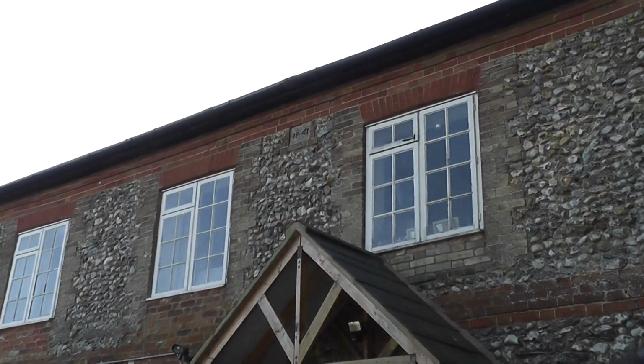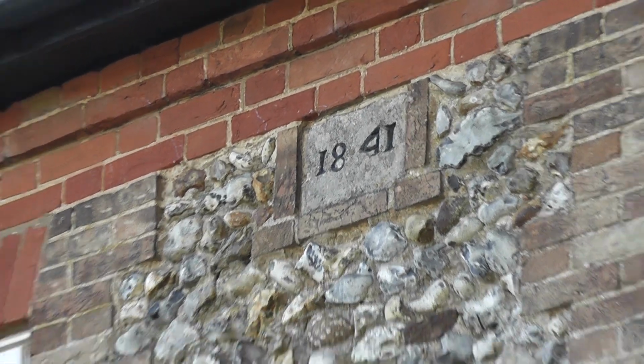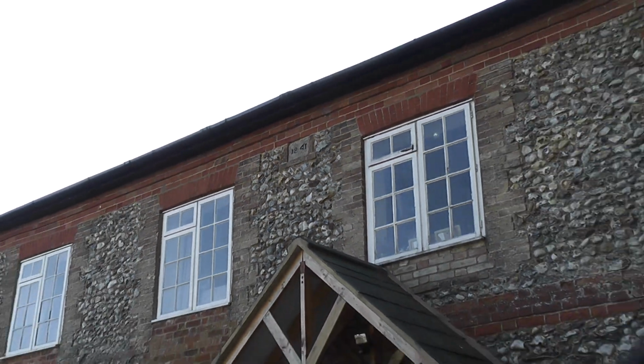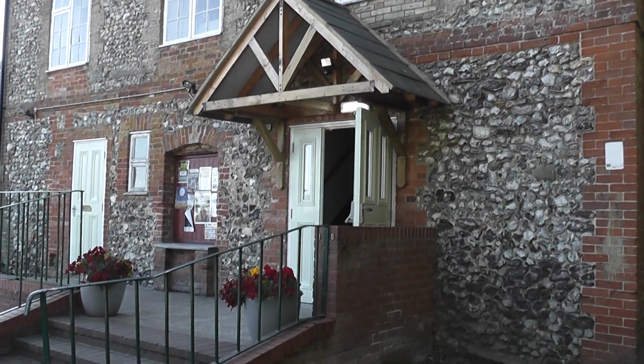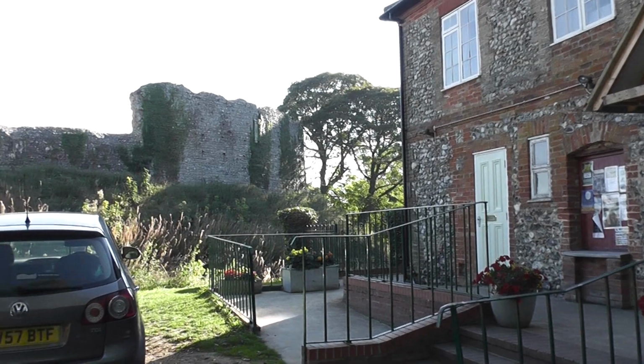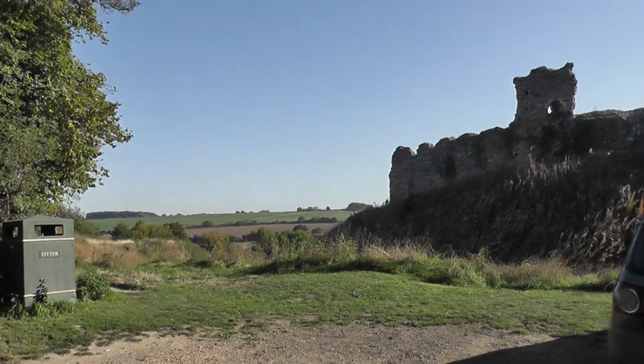Ridge Hall, built in 1841. It's an old chapel to me, Methodist. Just next to the castle. Views out yonder.